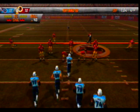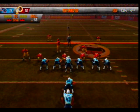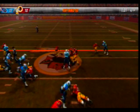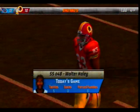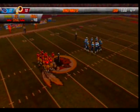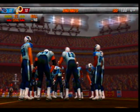First and 10. Ball on the 43-yard line. The Redskins come out in the 4-3. Gives the ball off. Haley is there on the stop at the 48-yard line. The offensive line loves to run block, playing physically against the defensive line. They've done a heck of a job of it out there today.